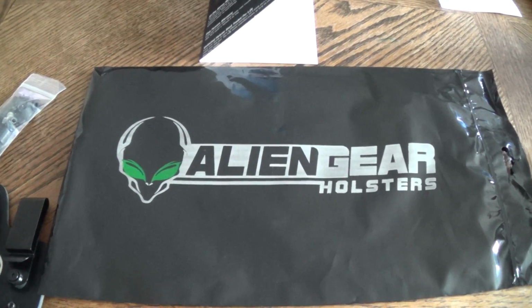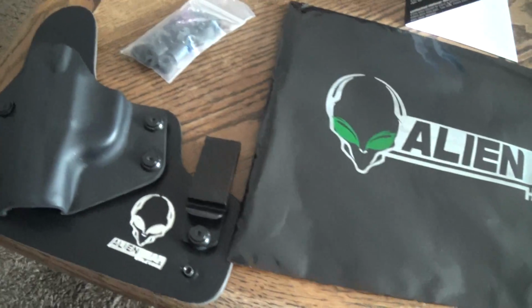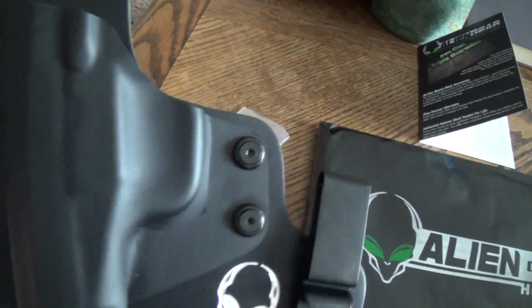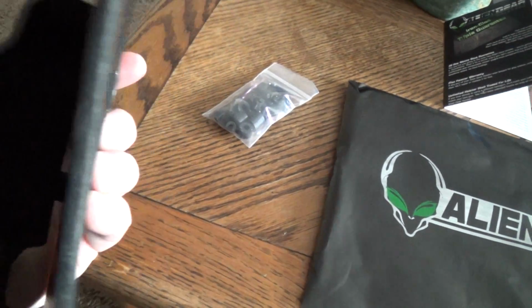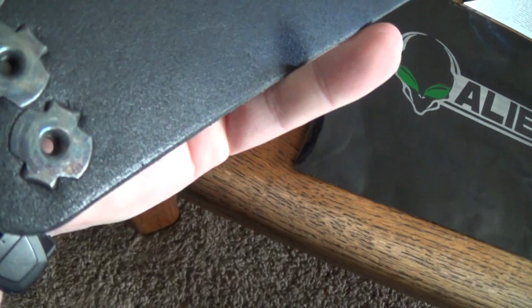Alright guys, just got my Alien Gear holster. Just took it out of the package real quick, just to show you what it came with. It came with the holster. This is actually very nice. Thick kydex, thick leather. Back. Everything looks really nice.